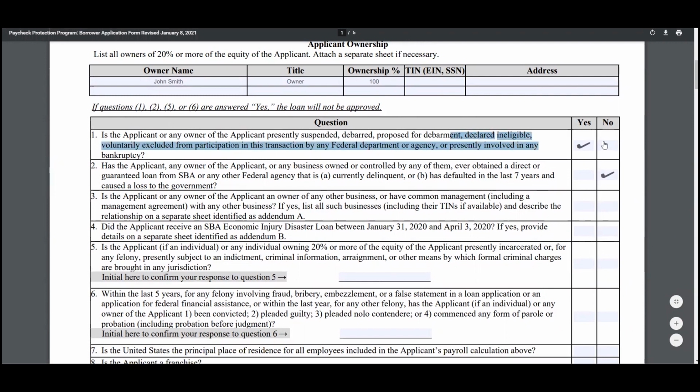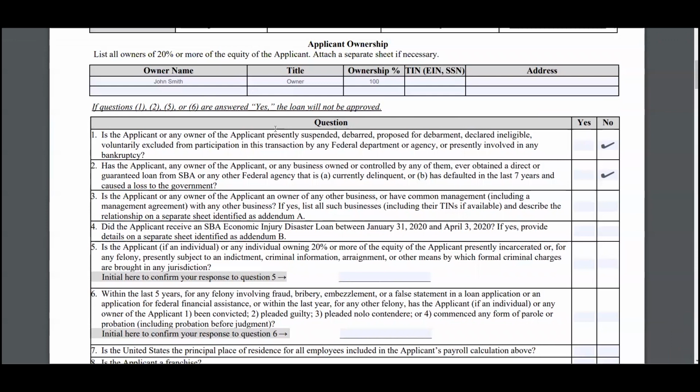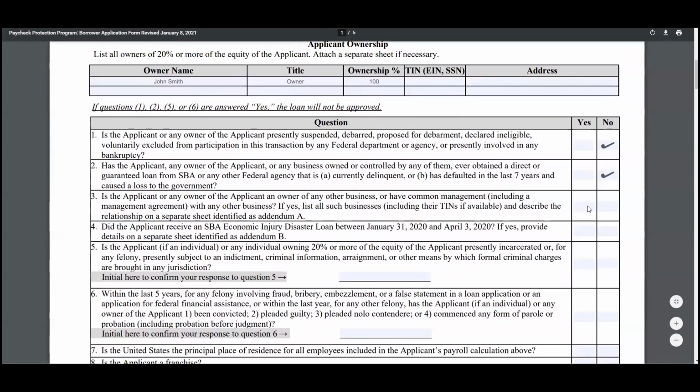Debarred or proposed to be debarred, but no, it just means that I'm barred from receiving federal... Actually, that might be wrong, so let me check here. Declared ineligible, voluntarily excluded from participating in transactions with... Okay, so it just basically means, have I been banned from working with the federal government, or involved in any bankruptcy? Okay, let's see.